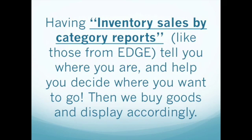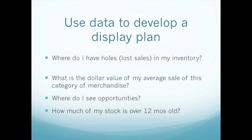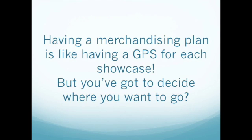And in analyzing those reports, we can really get down to the details of what you're currently selling, what price point you're currently selling it at, and where there might be holes in the inventory. Once we've looked at that report, we can analyze where the opportunities are for growth, buy the goods, and then display it accordingly.